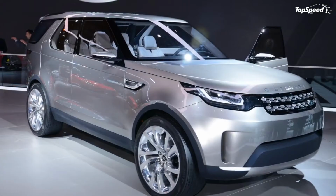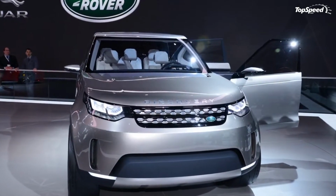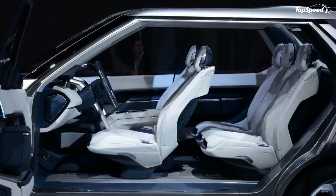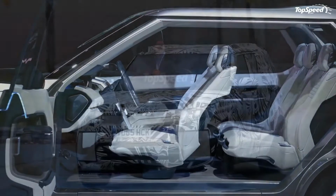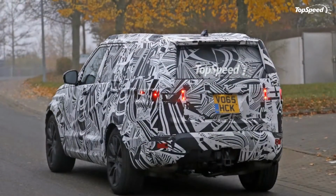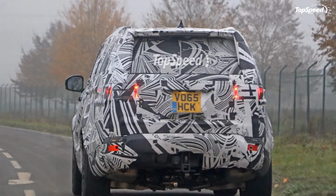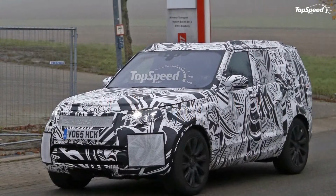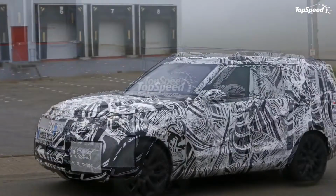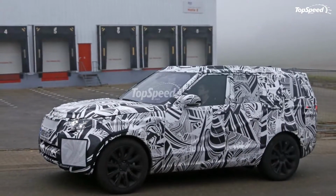As mentioned above, the Discovery can now tow up to 8,201 pounds, then of course has Land Rover Terrain Response 2 system. It offers computerized control over the 4WD system to maximize off-road capability. Its 5 settings include normal, snow, mud, sand, and rock. An auto mode allows the computer to select what mode it thinks is best based on the driving conditions. Downhill descent control and low-range gears further give the 4WD system all the capability most drivers will ever need.